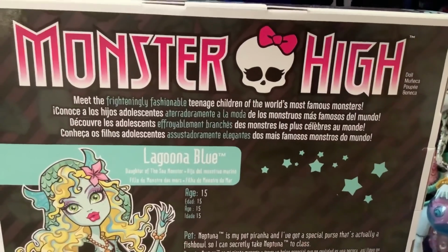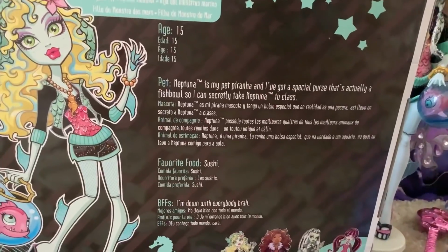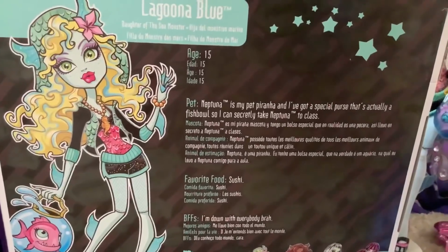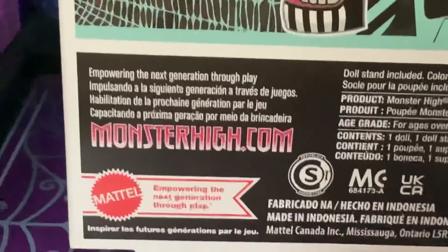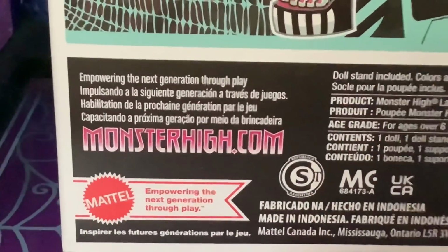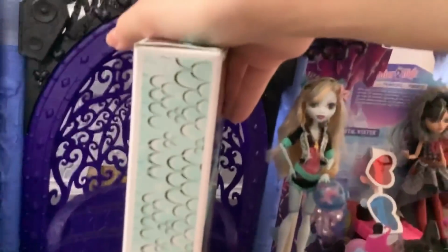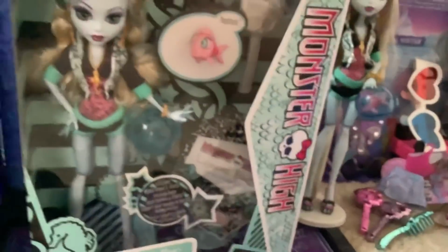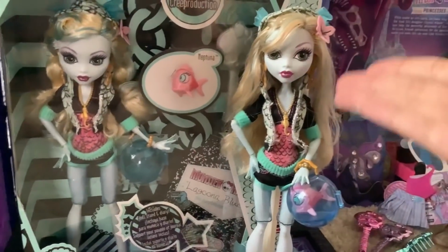Sorry. Meet the frighteningly fashionable teenage children of the world's most famous monsters. We go down into her bio, and man, Lagoona was only 15. I always thought that all the characters were 16. I guess you and Claudine were the babies. Or, no, Frankie's the actual baby because she's 16 days old, I'm pretty sure. The Monster High website is being referenced here, so I'm thinking maybe it's still around? I don't know. I'm hoping it is. But here is her code if you want to scan her at the store. And yeah, we got the scales on the side. And all that's left to do now is unbox this doll and compare her to the original Lagoona.